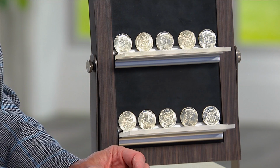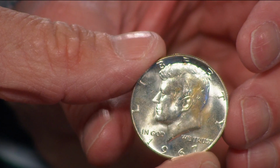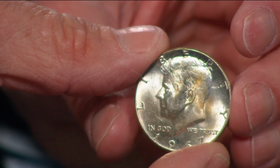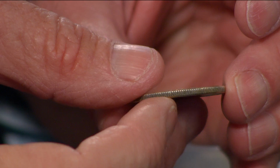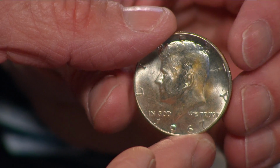I pulled one out here. Look at this coin right here. When I turn the coin, people always say, why do you do that? So that you can see the luster of the coin as I turn the coin right there. And you can see that it's in original condition from 1965, 6, 7, 8, or 9.